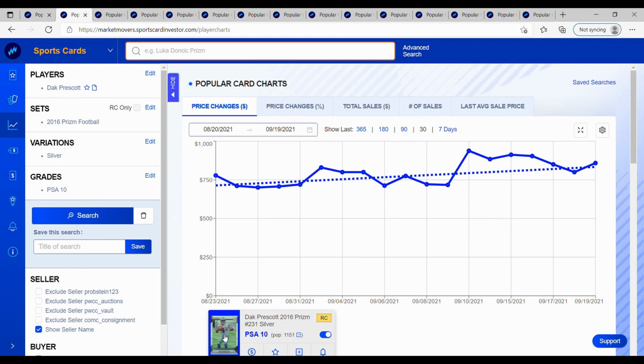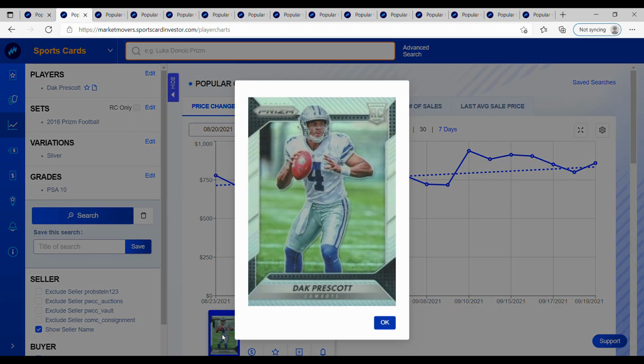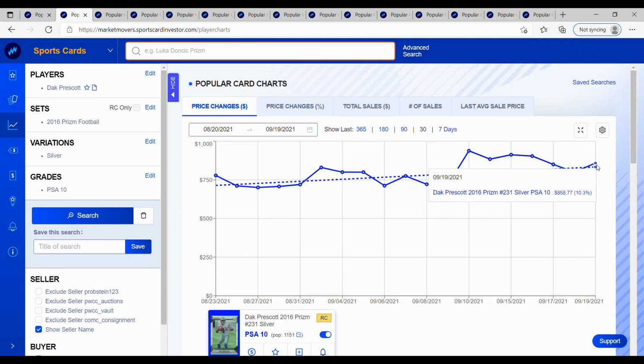I have his 2016 Prizm Silver rookie card in a PSA 10, and Dak is another player that overperformed in week 1. There was a lot of question marks going into that game against the Tampa Bay Bucs, whether his ankle would be healthy, whether his shoulder would be healthy or not going into the season. He answered a lot of those questions. He threw for quite a few yards, had a couple touchdowns, and really kept that game competitive against the Bucs. So he really exceeded expectations for week 1 and definitely answered some of the questions as to whether he was healthy or not. But over the past month, this card is up about 10%.